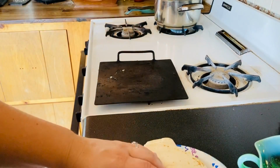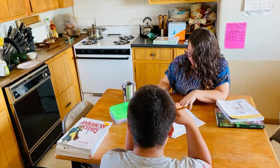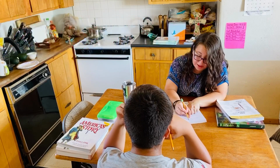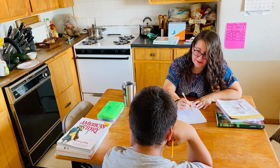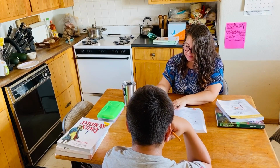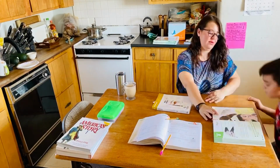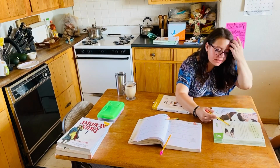Now, after everybody has been fed, we move into the educational portion of our day, which brings me to resource number 1. Public libraries. Definitely it's a resource that is free that you have at your disposal. Now with the pandemic, things have changed a bit, but when we were able to go, definitely using the computers. Here in New Mexico, we have ABC Mouse, and it's completely free. Otherwise, you would have to pay for it.